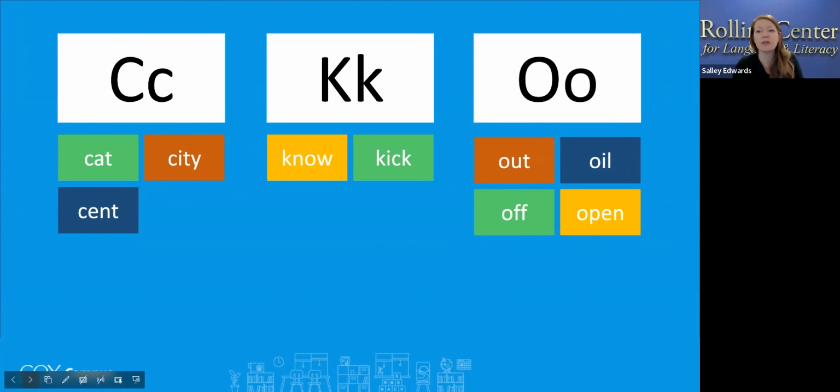All right, so look at these letters. Let's look at the letter C. This is a traditional word wall. Everybody type it in the chat. What problems do you see? What words might they have a hard time with? Soft C versus hard C, right?